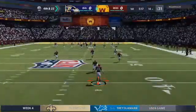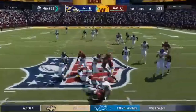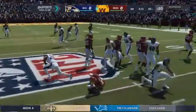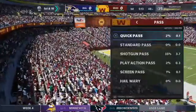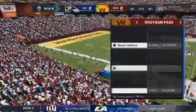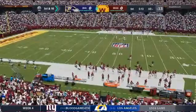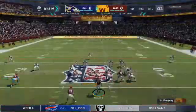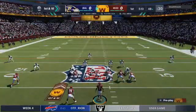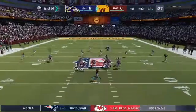He was only asked to punt once in the victory last week as he sends this one away. He'll take it at the 42. Call that a 41-yard punt, 6 yards on the return. And it will be Washington football now with a first and 10. At their own 48-yard line. Haskins and the Washington offense going to come up here first and 10. Just shy of midfield at the 48.